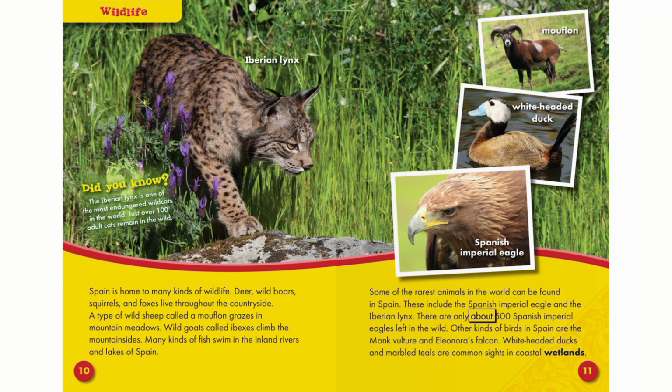There are only about 500 Spanish imperial eagles left in the wild. Other kinds of birds in Spain are the monk vulture and Eleonora's falcon. White-headed ducks and marbled teals are common sights in coastal wetlands.